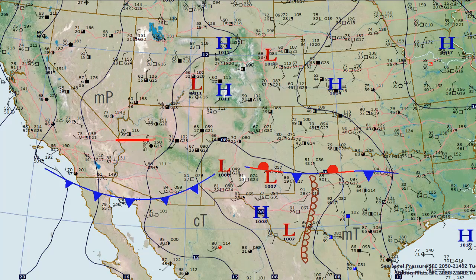And conditions are also kind of mild for this time of year, lots of 70s. And also the dew points are elevated. We've got a 40-degree dew point there at Las Vegas, 48 up there at St. George. So this is definitely a different air mass. And if you go further north, you can see the northerly flow there in the Great Basin area. So this is all maritime polar air that originated out there in the eastern Pacific.